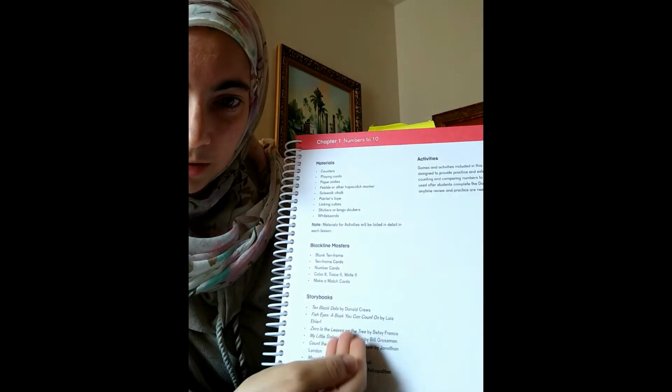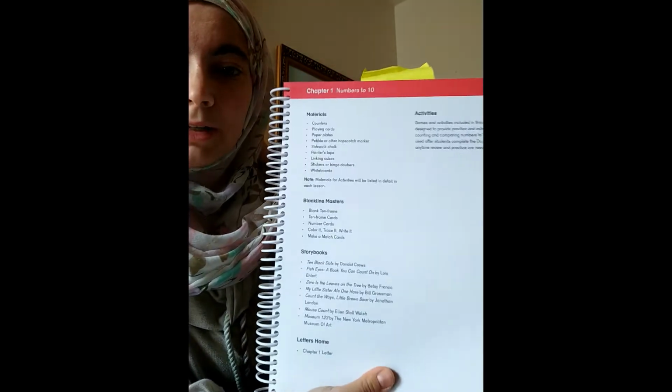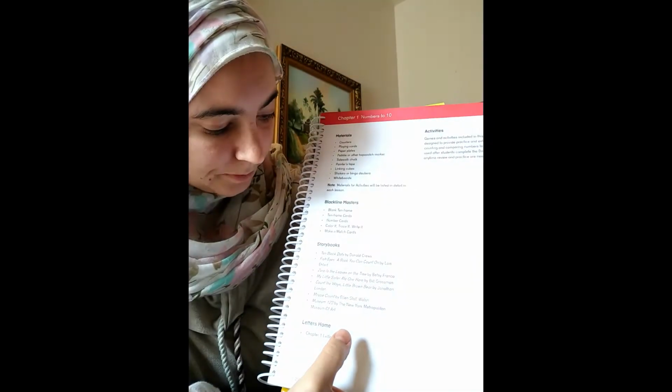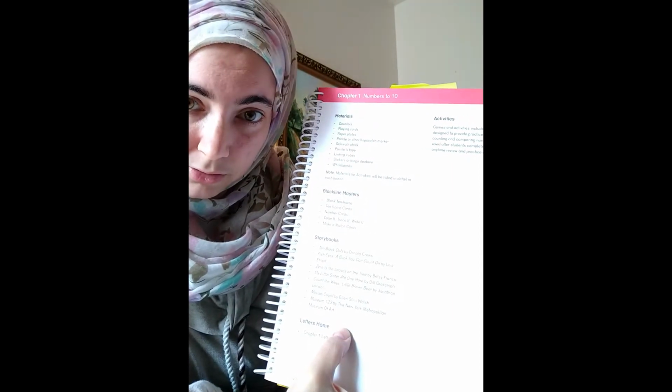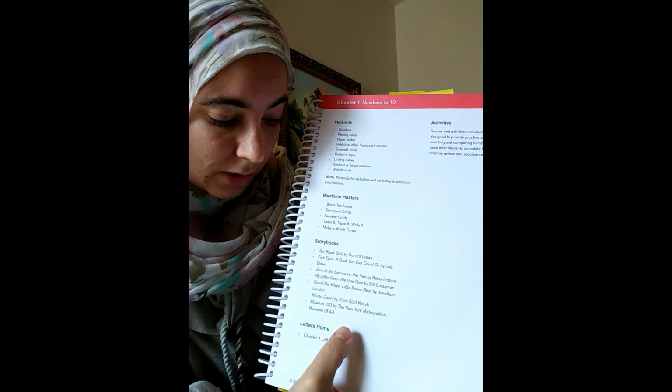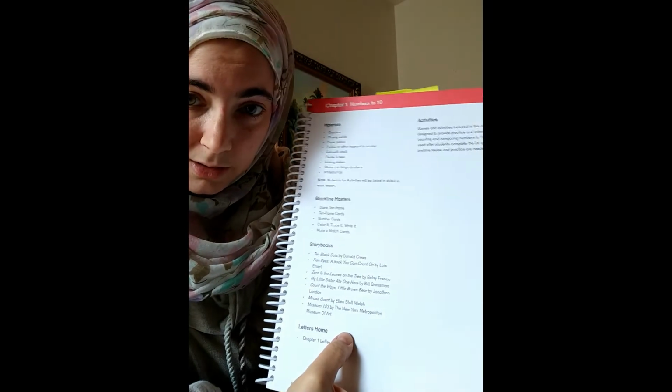Then they also have suggested storybooks. I have never used the storybooks just because, I don't know, we have other stories we're reading at the time. But I find it very interesting that they have this, because this could be a really nice support for English. So I might actually look into this next time. When I get the next section, I might try and do a little bit of that.